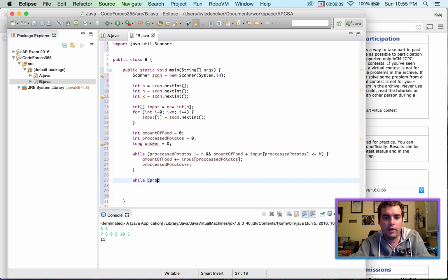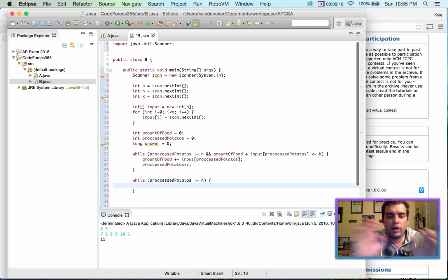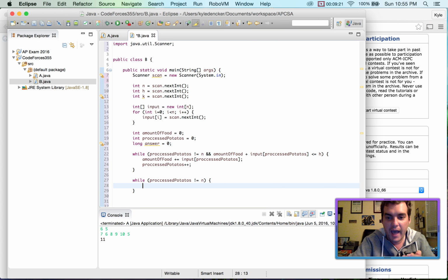So once we have as much as we can, we need to keep on taking a look at adding stuff in. So we're at while processed does not equal n. Okay. So while we still have more potatoes to add, we're going to keep on looping through. So the first thing that we need to do is we need to see how many times do we need to use the press, or how many seconds do we need to process that much food in order to have enough space to add another potato. So the way that we're going to be doing this is we're going to check to see how much space do we actually need.